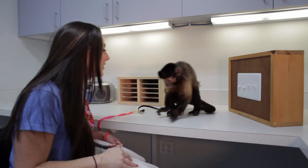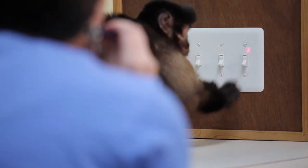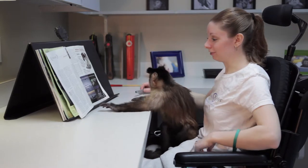So for example, when we teach a light switch, it's just kind of long and awkward to say, so we call it sun. Sun. And that's just a quick, easy word that doesn't sound like any of their other commands that they're taught. Can you do bucket? Beautiful job! You flip. Nice job.